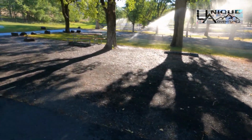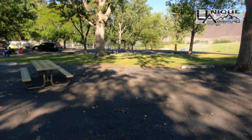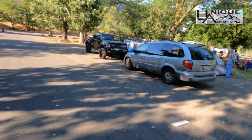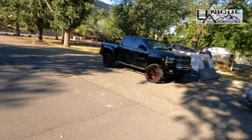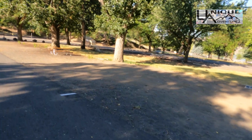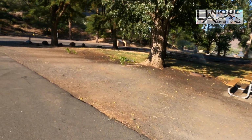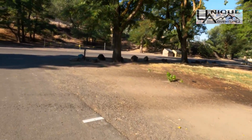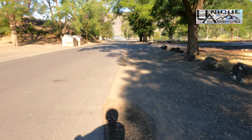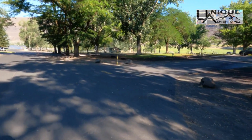150, which makes that 149. This one's 150. 151. 152. Got 153 here. 154. 155 here. Definitely got some sunshine in that spot. 156. We're finishing her up here. There's some water there on the corner, which you definitely want to know where these water stations are, because you're gonna need it here for sure.